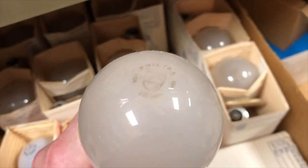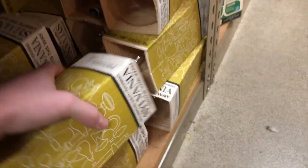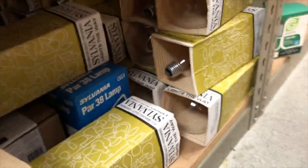What is this one? 100 watt. I don't know. Can't really read it from this far away while editing. But really nice, new old stock stuff. I mean, look at the size of those Sylvanias. That's pretty cool. Look at that filament structure. Just really nice construction, high quality. You just don't see that anymore.